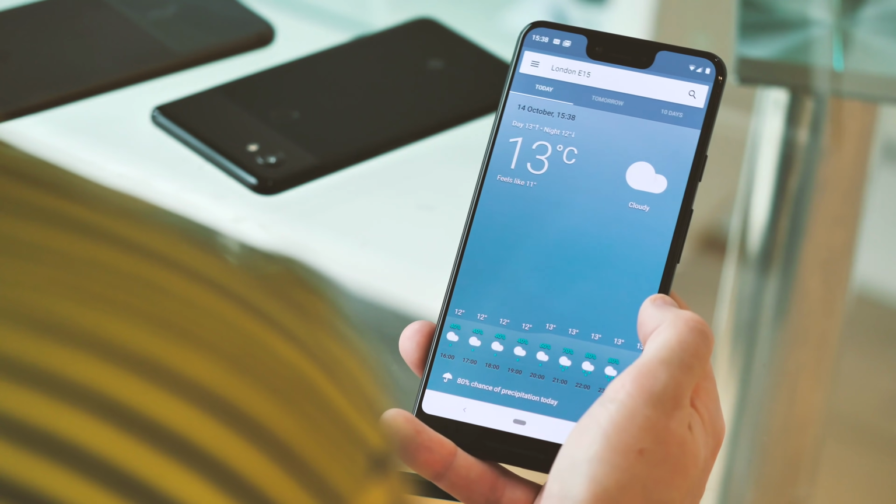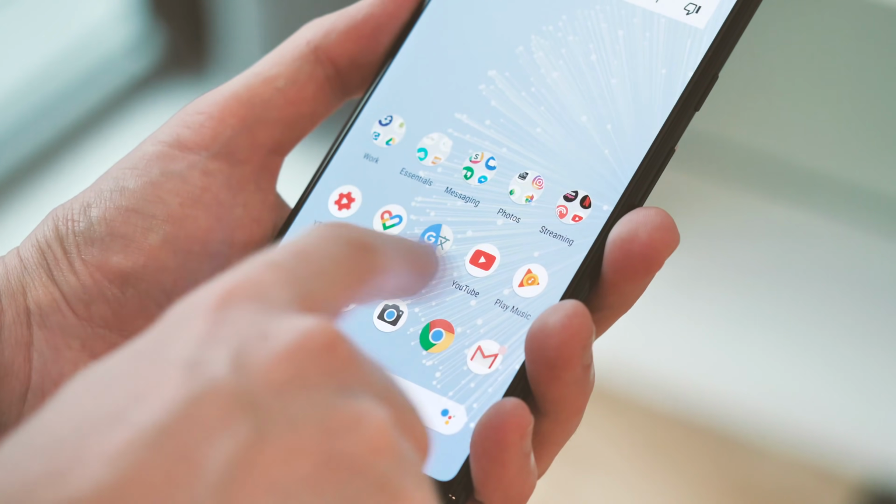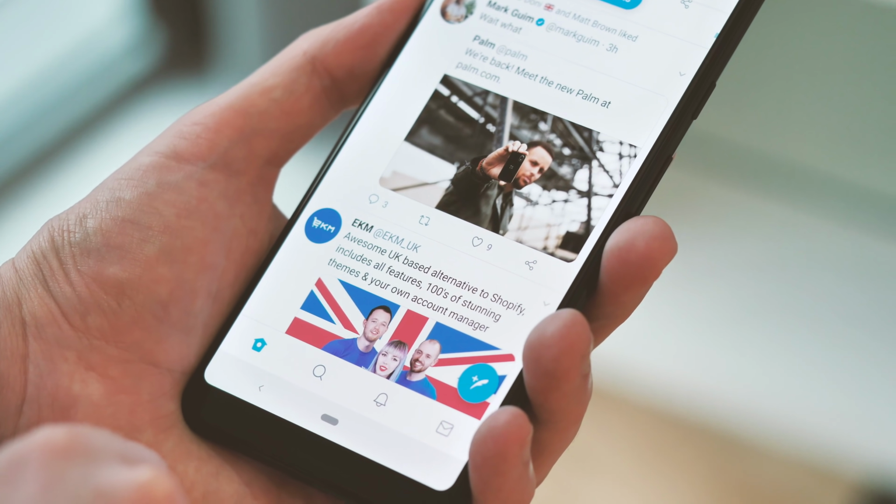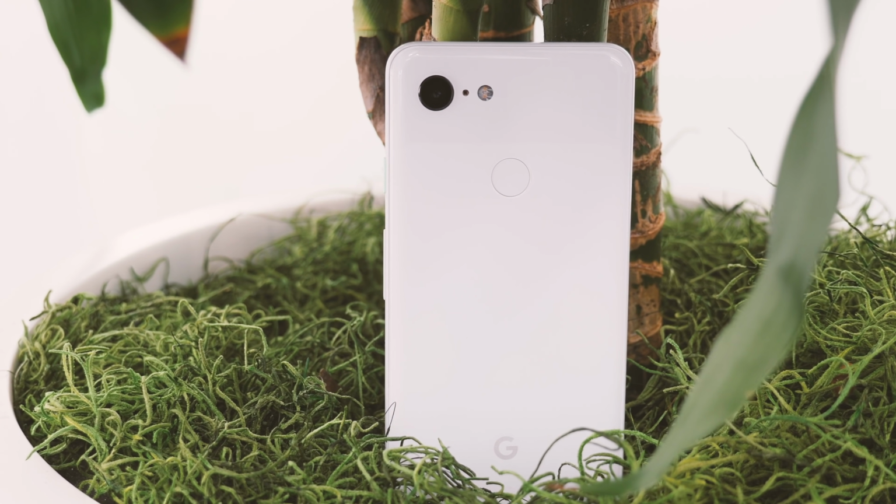Most people won't notice a difference, but I have noticed apps redrawing a bit more often, particularly on the Pixel 3 XL, compared to the Note 9 and OnePlus 6. That's not the end of the world, but it is just a consequence of Google's hardware choices.